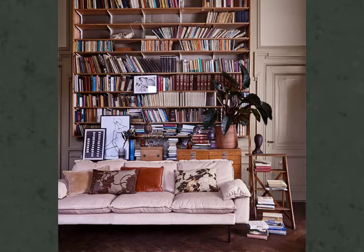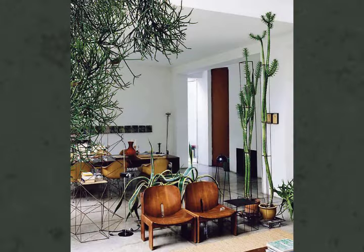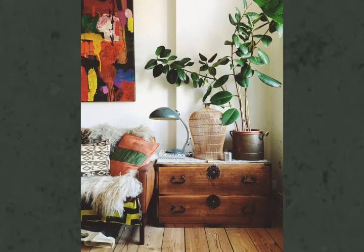Obviously, to add more life into your space, you can add literal living things to your space, but the point at which it becomes too many is the point at which it's hard for you to take care of the plants.